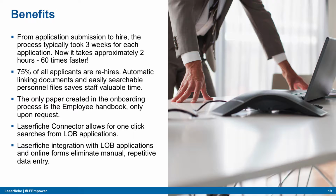75% of all of our applicants are rehires, and that means that for 75% of those people we were pulling HR folders to view. So now it's automatically done via Laserfiche. We're trying to get away from paper 100%. The only document that we're printing now is the employee handbook upon request.